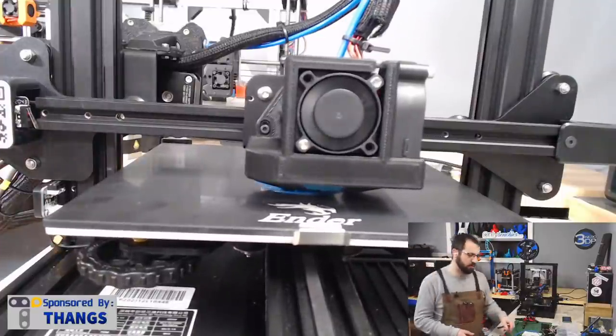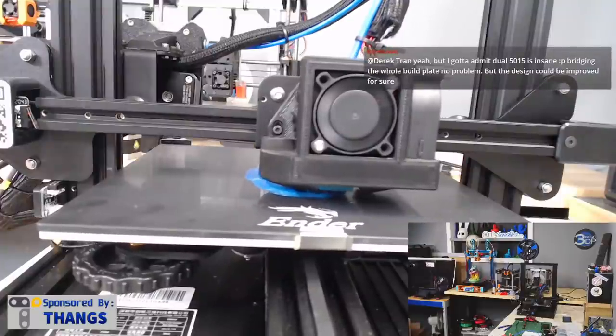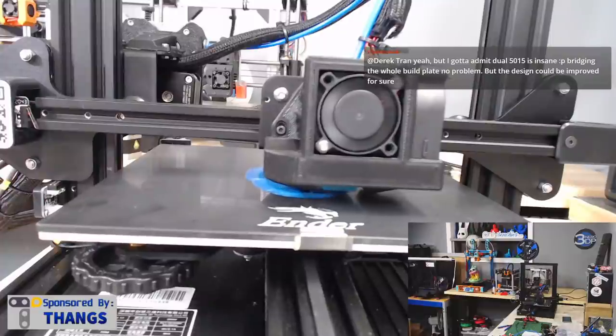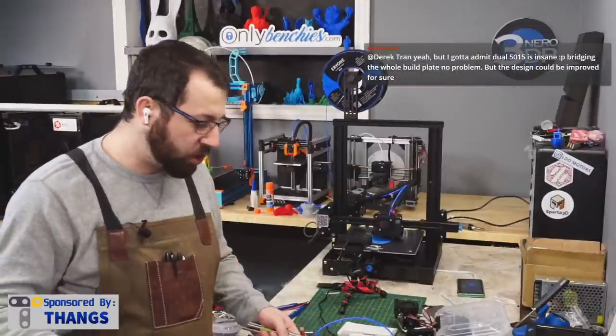Oh, slow first layers are slow. Okay, so anyways, while that's doing its thing, I officially have components for Toasty Boy now. Not many, but I do have some.